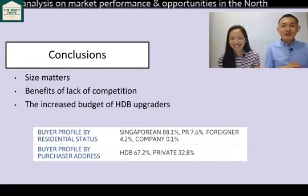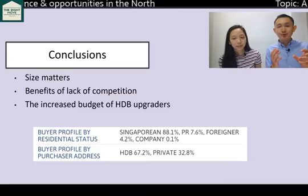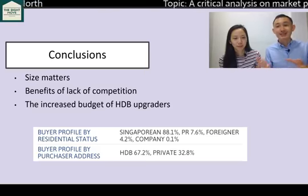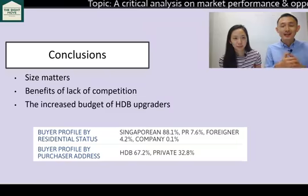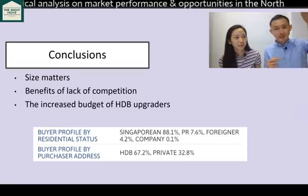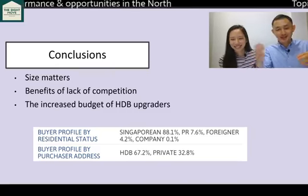Okay, so point number 2 is the benefits of a lack of competition. For those of you who stay in the north and take the MRT down, there's not much competition in terms of an integrated development in the north. I think you only have North Park. So anybody north of Bishan, actually from Orchard out, doesn't have an integrated development already. You only have North Park to choose from. So, demand and supply.